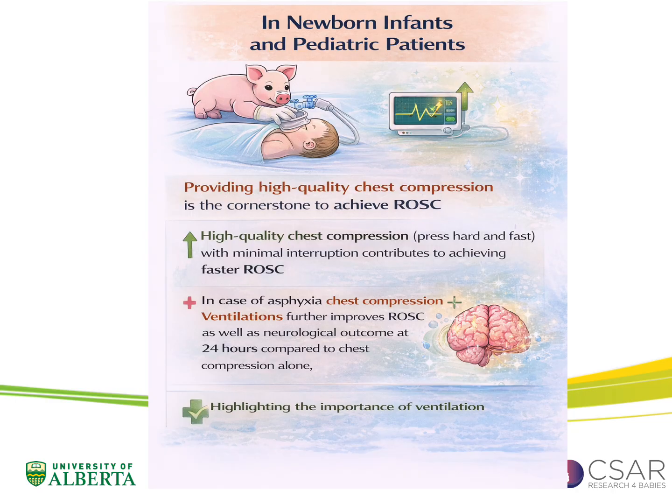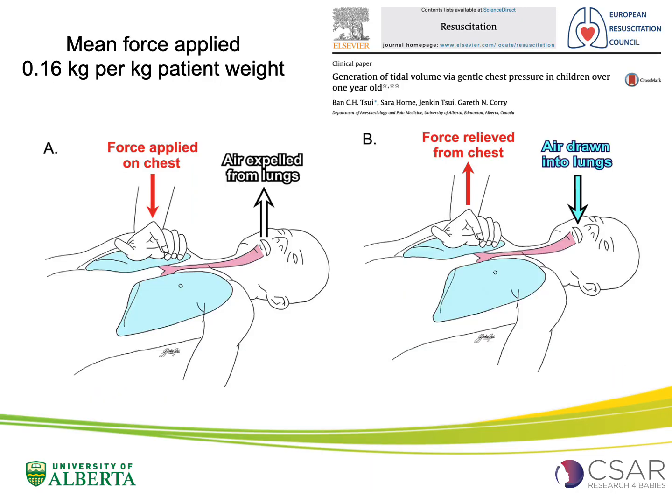When we have asphyxia, and that's again regardless of being a newborn infant at birth or any pediatric patient or infants down the line, adding ventilation further improves the time to ROSC as well as neurological outcomes 24 hours later, if you compare this to just giving chest compression. This highlights the importance of ventilation.